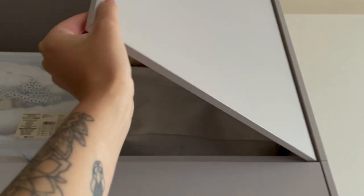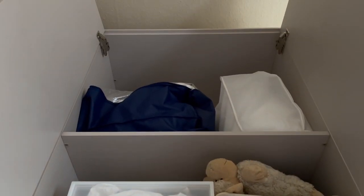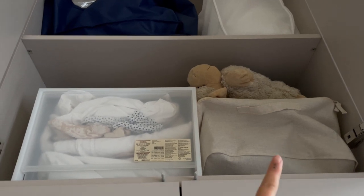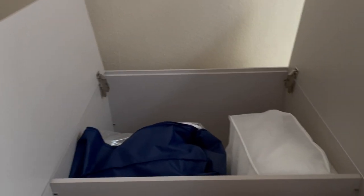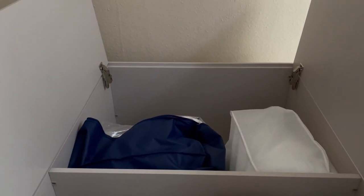So I don't even know how to film this optimally. But we have all this additional storage over here, which is super, super high storage. And it goes up until the ceiling. And basically this is where we have bedding. This is more bedding, but for when we have guests. There's a really old pillow of mine. And then there are extra duvets if we have guests, and also for winter. So there's our big duvet there as well.